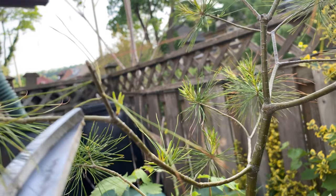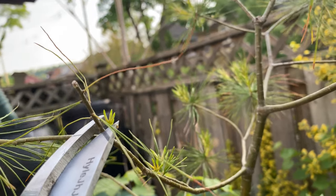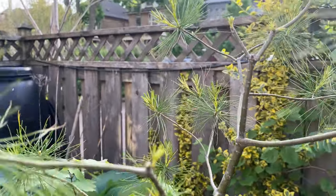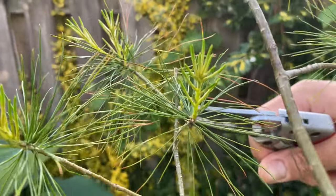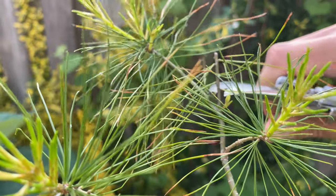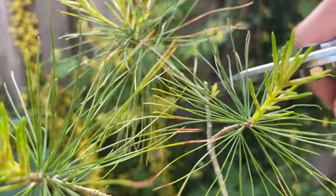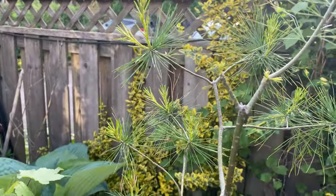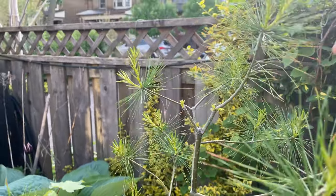Also this little one. There we go. And I think, no, one more. Back here, can you see that? Get a little bit more of that. Anyways. Now that is definitely it.